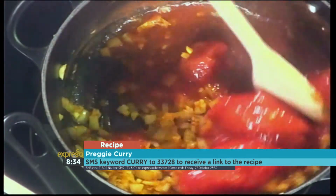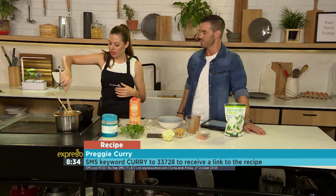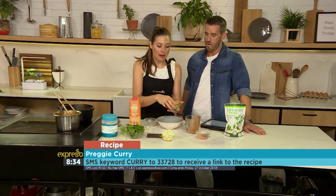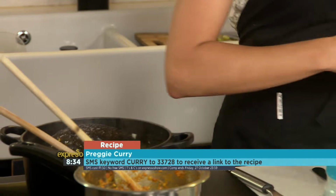It's also worth knowing that you cook your spices first. When cooking a curry, you always get those flavors out right from the onset. So once that starts bubbling away, we can start adding our chickpeas, our sweet potato. Nice. Sweet potato is another great one, because it also has good folic acid.